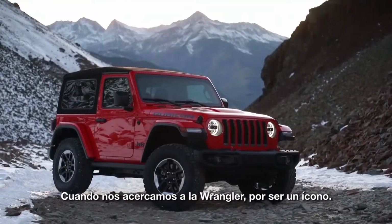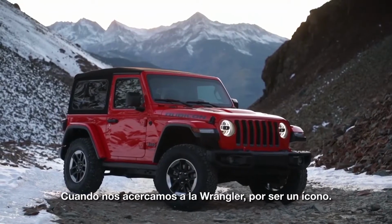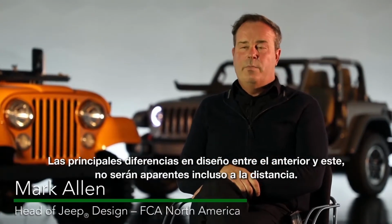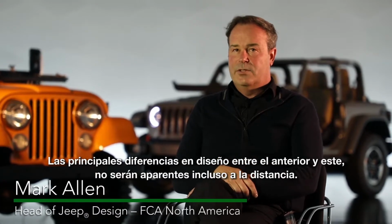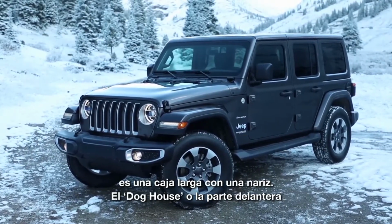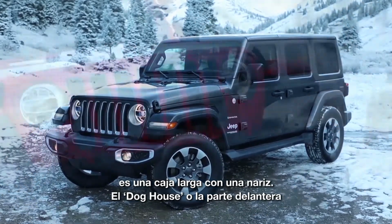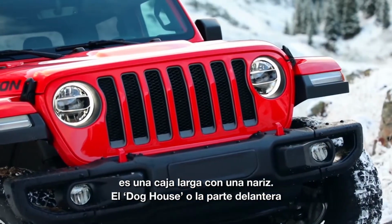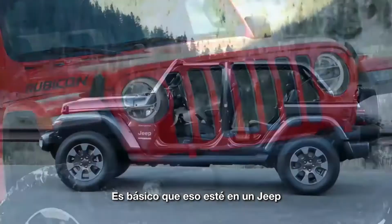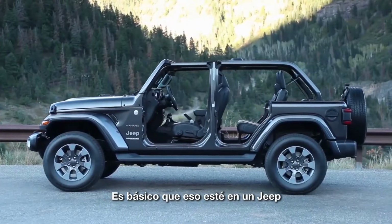When we approached the Wrangler, because it's such an icon, the main design differences between the previous model and this one won't be apparent really even from a distance. It still cuts the same silhouette, and it always should. It's a large box with a nose on it. The doghouse, the front end, which is always pinched with the round headlights. That is so key to being a Jeep.